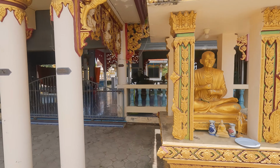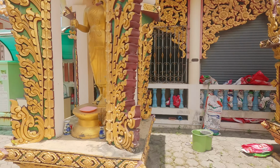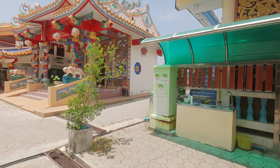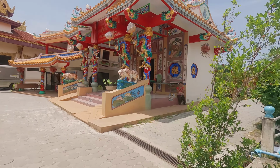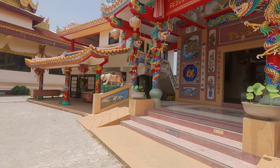or statues. Okay, this one's closed off as well. I think again this is another prayer temple. Wow, this one's impressive. Get some nice photos of that one. Rescue Wat Plai Laem. Interesting. I'll have to find out what that's about.